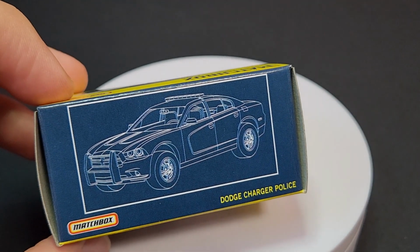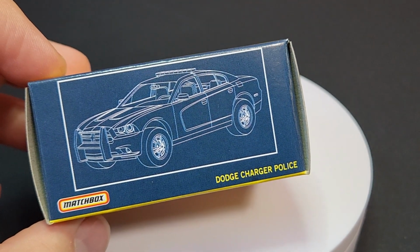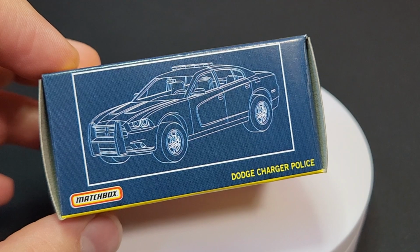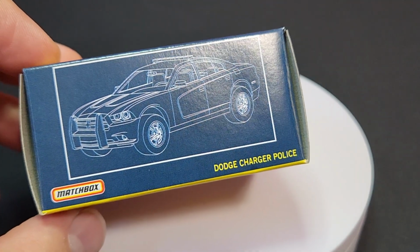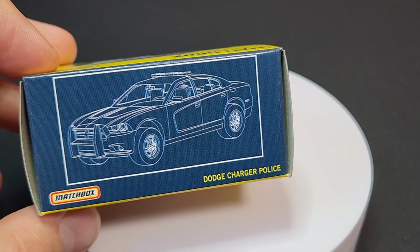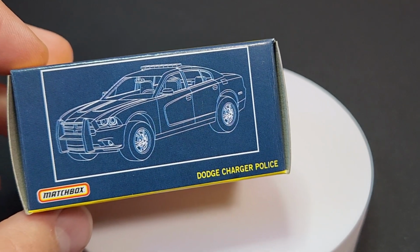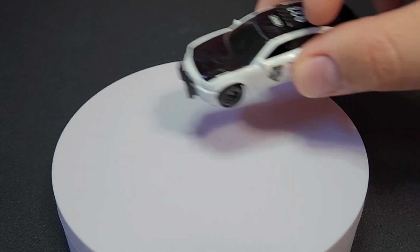Dodge Charger, which looks like an absolute giant off-road beast of a truck in the blueprint and the card art. It looks terrible. There's really nothing good to say about this. It just looks terrible. The car itself is okay. Now, we're going to throw this down here.